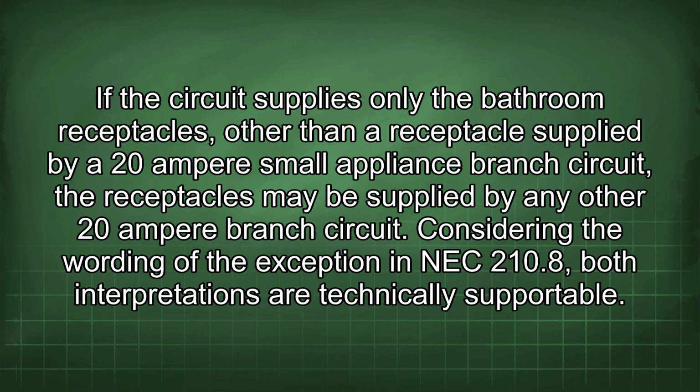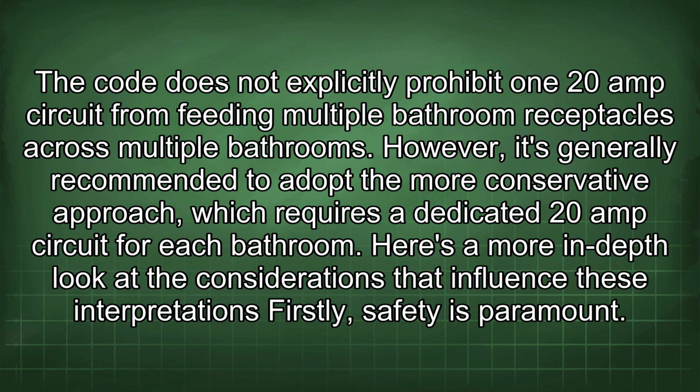Considering the wording of the exception in NEC 210.8, both interpretations are technically supportable. The code does not explicitly prohibit one 20-amp circuit from feeding multiple bathroom receptacles across multiple bathrooms. However, it's generally recommended to adopt the more conservative approach, which requires a dedicated 20-amp circuit for each bathroom.